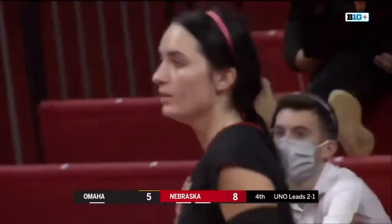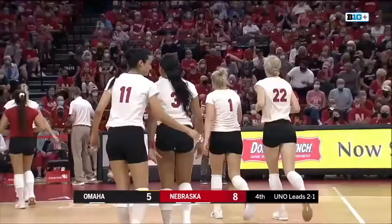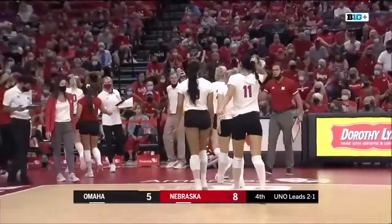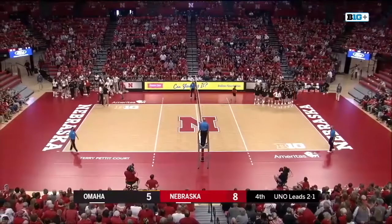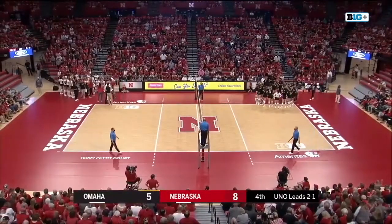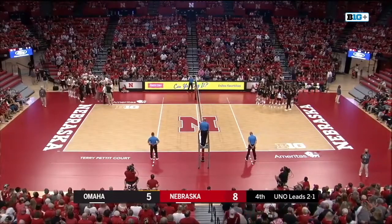Nebraska's losing a lot of these long rallies, and UNO's just really scrappy on their side of the net, keeping the ball alive, and Nebraska's getting some free ball opportunities and not able to execute, and then ultimately losing those long rallies. John Cook burns a timeout. He's clearly unhappy.